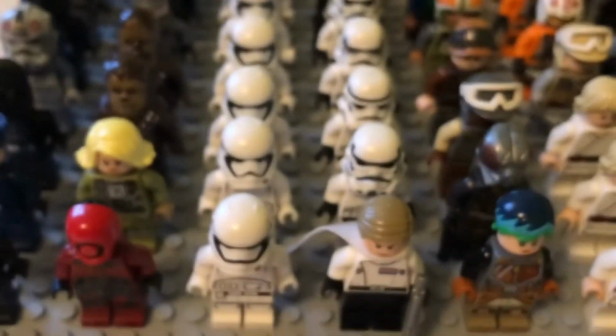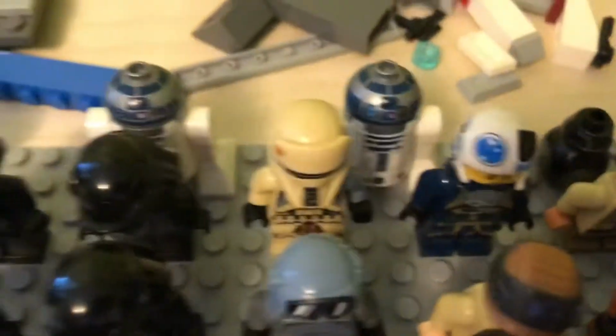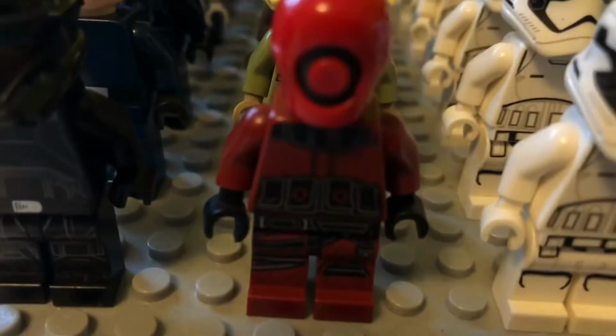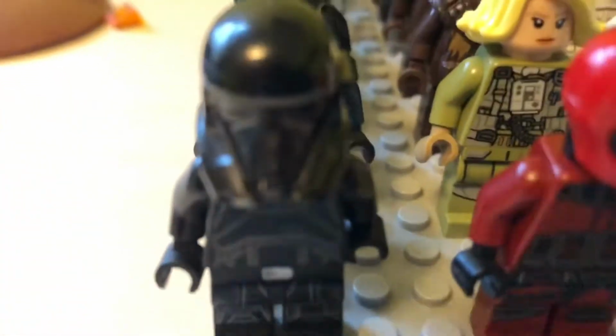And then I have Krennic and a Sabine Wren, a bunch of Bounty Hunters, Rebels, a bunch of those. I have Imperial and First Order, Imperial down this line, and then First Order down this line. Got more Chewbaccas, some more Rebels, some more miscellaneous things. I think I got this from the Advent Calendar in 2017. And then this is the Death Trooper. I have more, they're just scattered through. I think I have four.